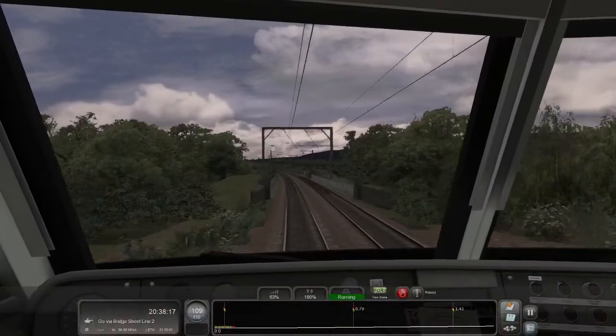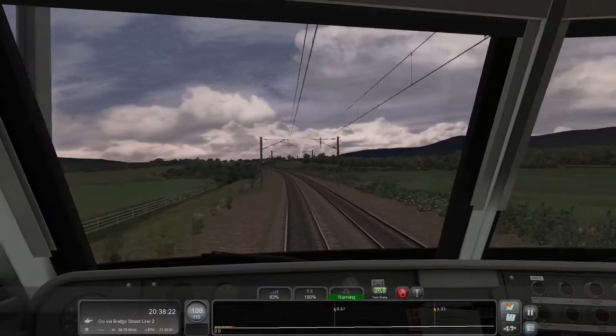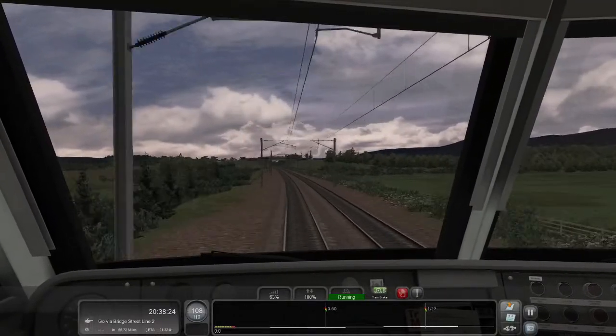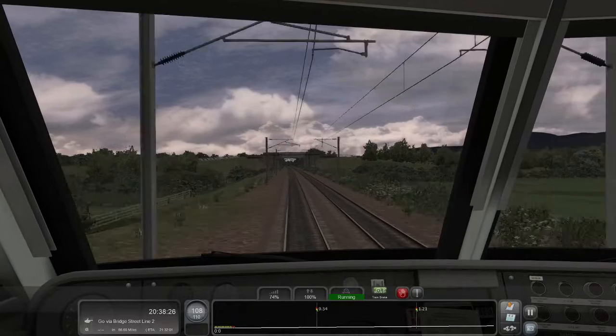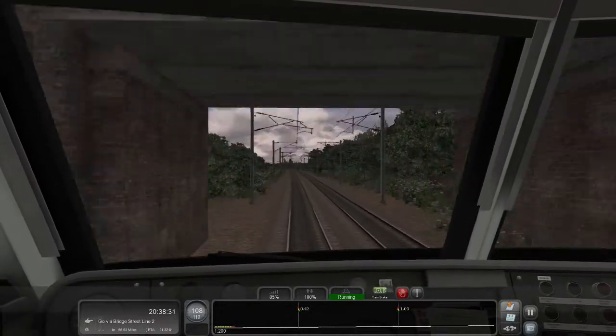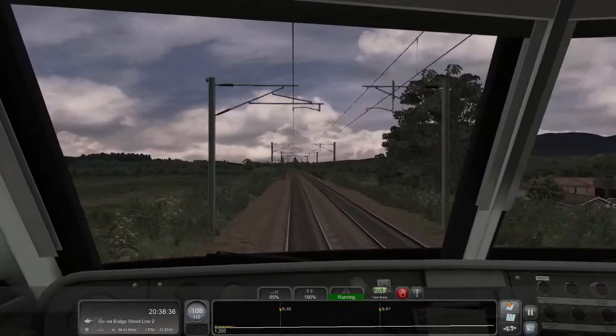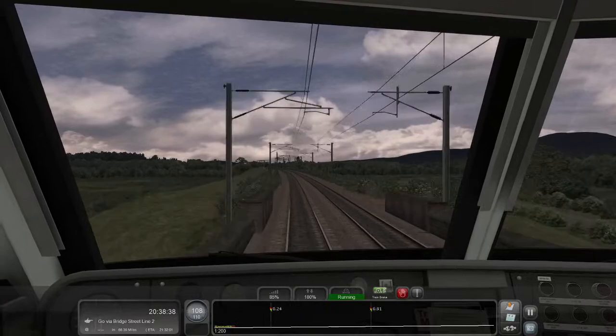Which is very odd, because it worked fine yesterday, and that's what I was saying. I think it was because I launched it from the scenario editor yesterday, but I launched it from the main menu today, so I think there might be a difference in how it spawns some of those things. Which is something that they really do need to fix.